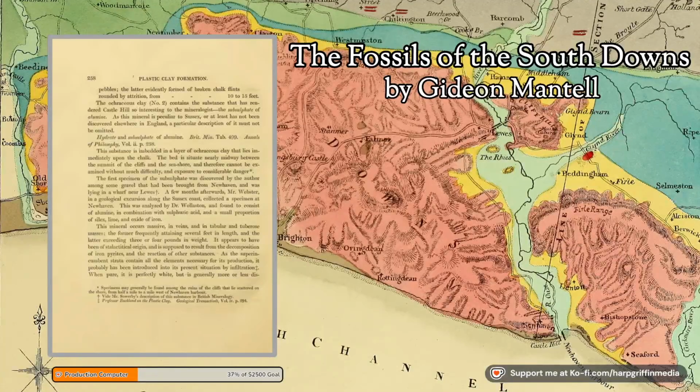The ochreous clay, number 2, contains the substance that has rendered Castle Hill so interesting to the mineralogist, the subsulphate of alumine. As this mineral is peculiar to Sussex, or at least has not been discovered elsewhere in England, a particular description of it must not be omitted.